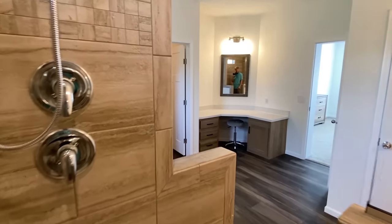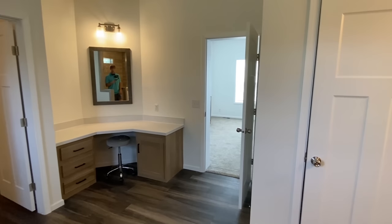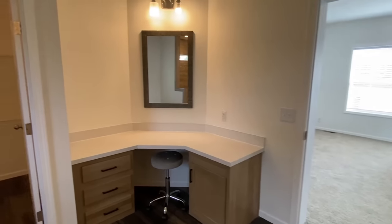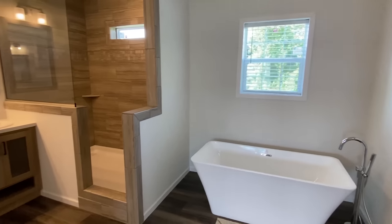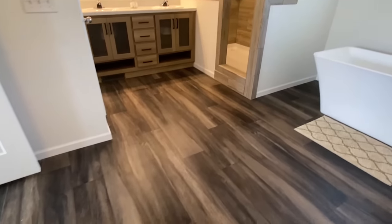What about this bathroom? I should have been talking more about this earlier in the tour. I mean, just look at all the room you have right here.